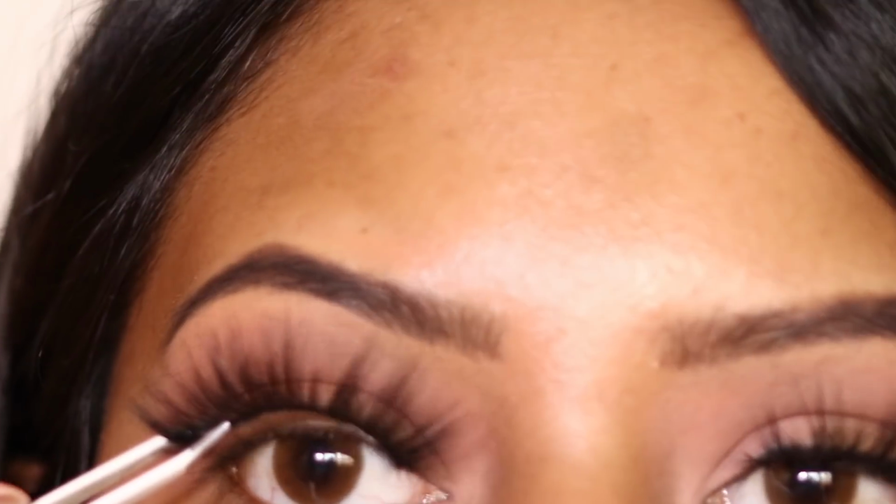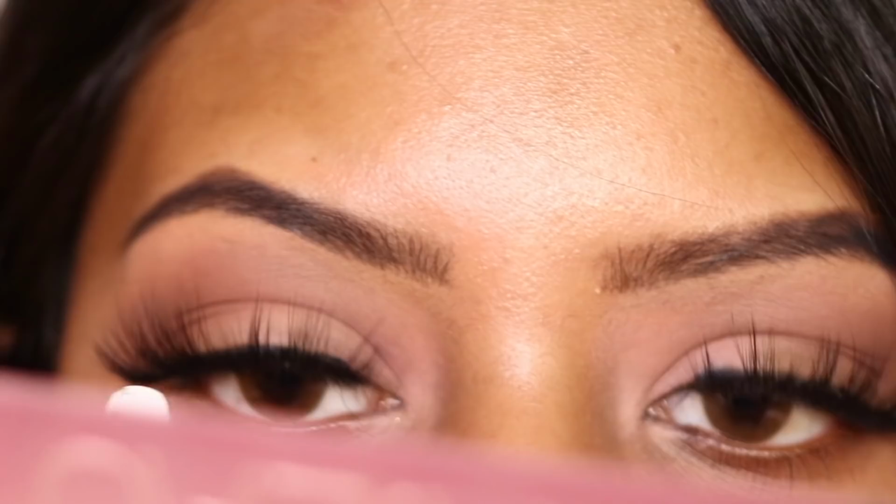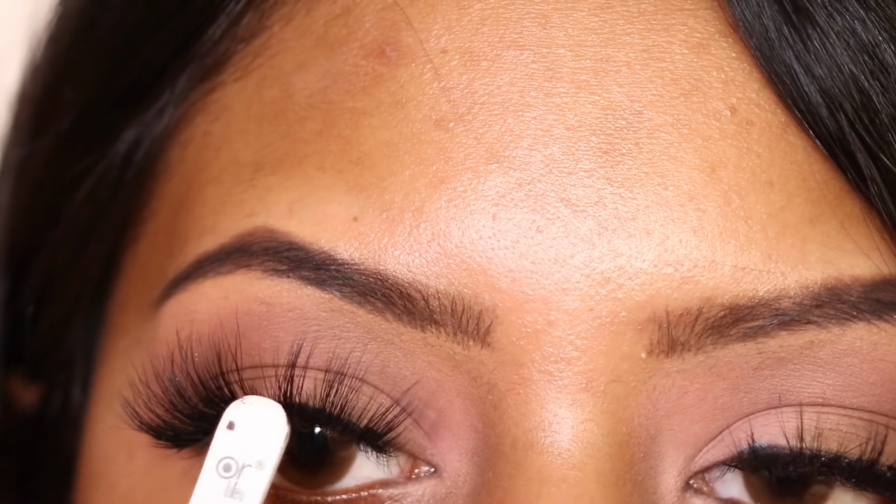So for the next eye, I'm like, okay, I'm gonna show you guys how I put on this lash so you can see. And then after 3 seconds, great, I'm out of the frame again. And again, this eye got so messed up. I don't know why. I swear, getting ready for your birthday is the scariest thing ever.